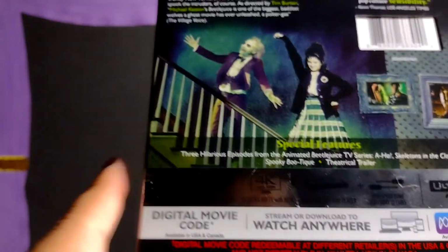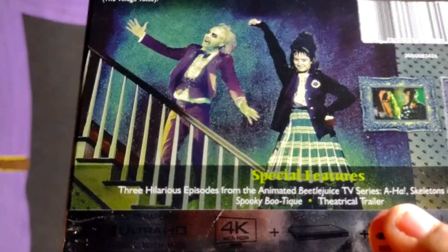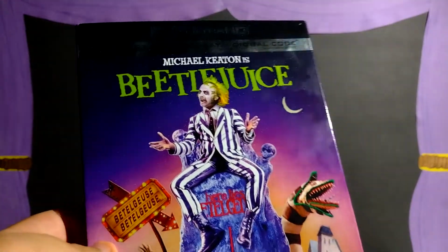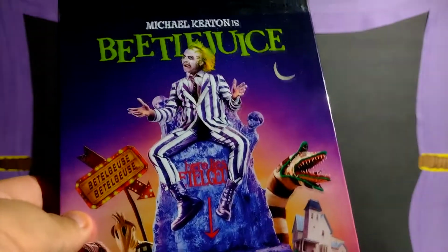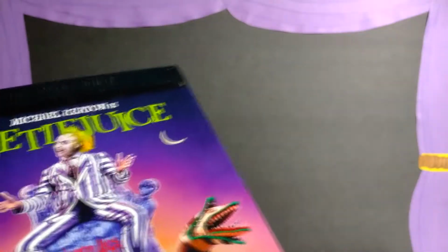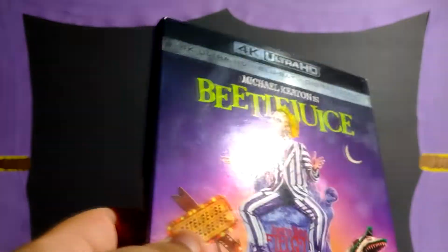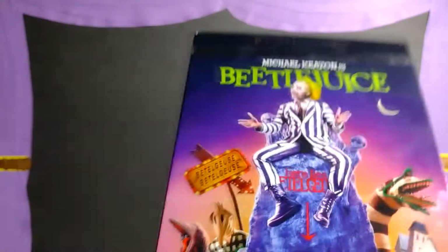The only thing I wish, honestly, is it had more special features. The special features in this really are not great. And hi, you can kind of see me in the reflection. It's just a theatrical trailer and 3 episodes from the awesome animated show that came out in the 90s, but I feel like there should be better special features for something like Beetlejuice. Get Danny Elfman and Tim Burton or something, do an interview or a commentary. Get Winona Ryder, get Michael Keaton, get somebody, because this deserves a really cool release. And I like this, this is a really cool cover, but it needs more.